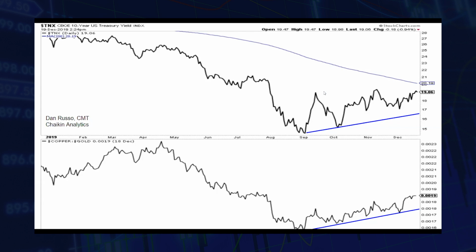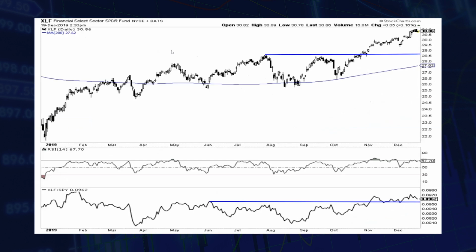So I'll be watching the copper to gold ratio very closely to inform our view on the potential path of 10-year yields. And to the extent that copper continues to outperform gold and 10-year yields continue to move higher, I think there's scope for financials to continue to work.